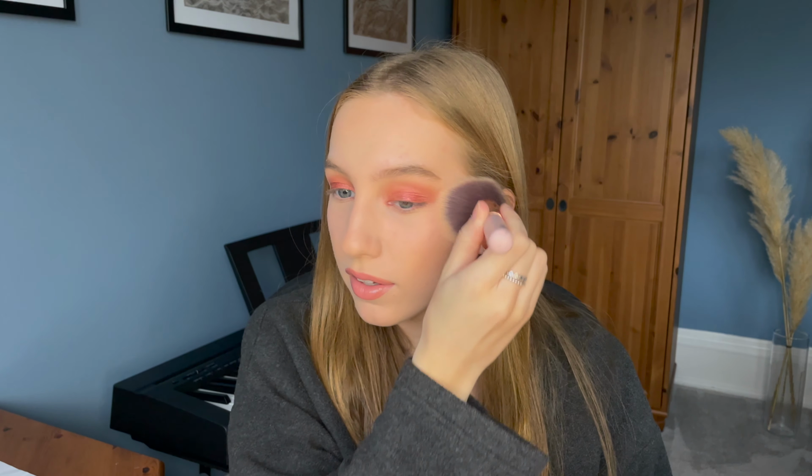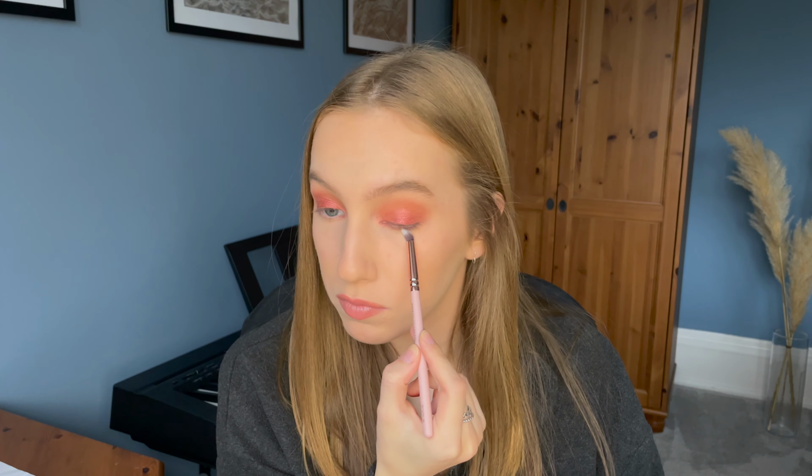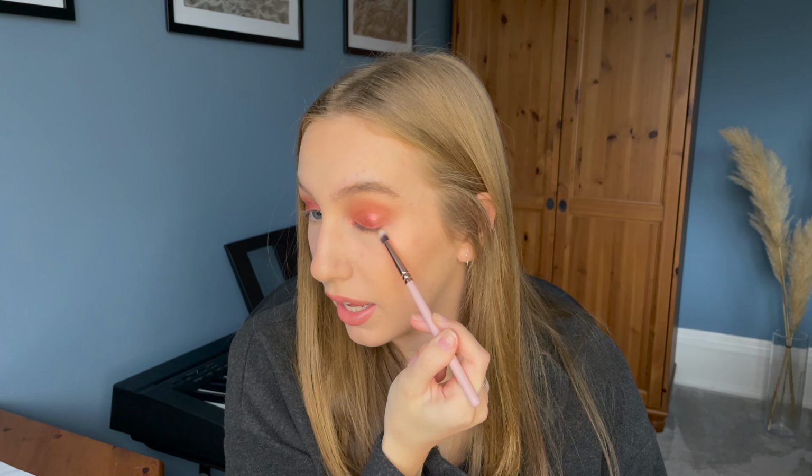I'm just going to take a clean powder brush and wipe any fallout away. That was a ZOEVA 106 powder brush. I forgot how much I love cranberry shades. This is so pretty. The lower lash line is really going to make this, so I'm going to take a petite crease brush as well, with that Delightful shade first, and run it under my lash line, making sure I connect it up with the outer corner.